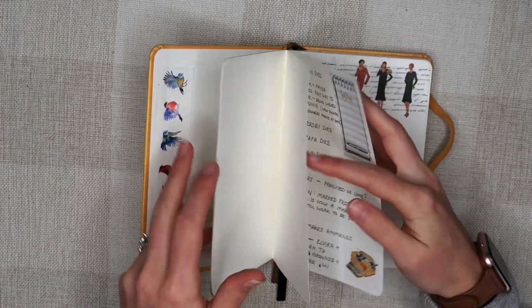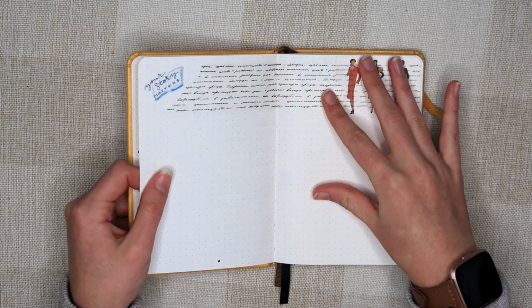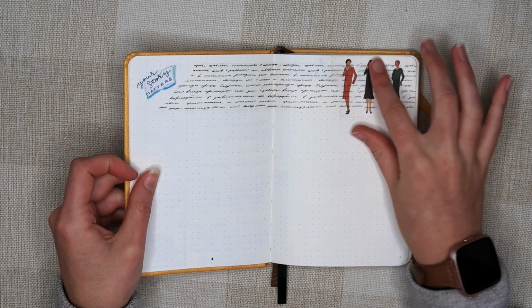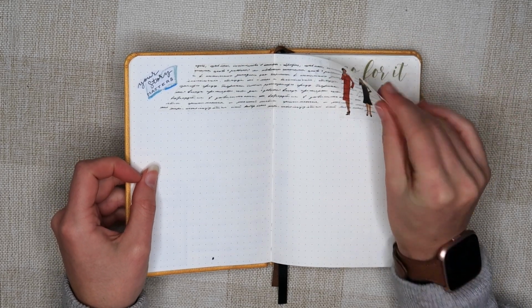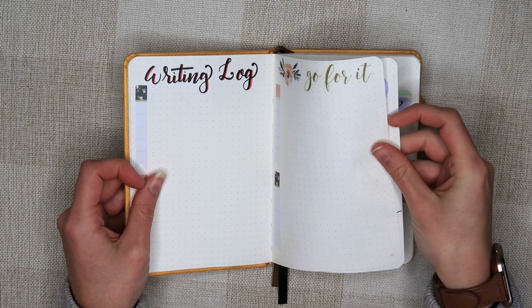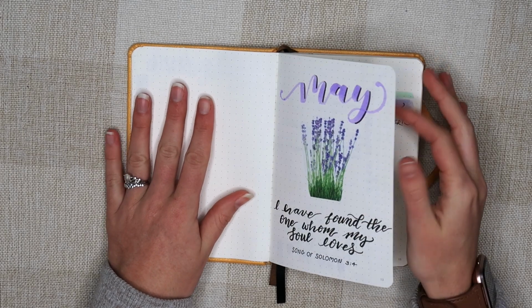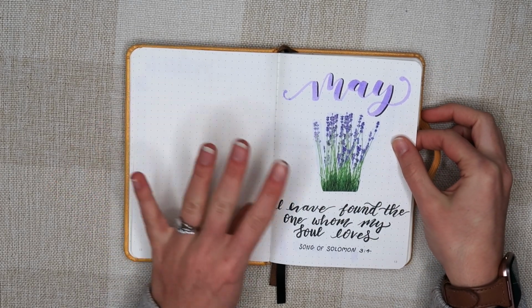So yeah, I left some of these pages blank. I actually put in there, which I'm going to quick flip by, some notes on my third novel and just trying to figure out plot points for it. And then I created this writing log I thought I was going to use and then clearly did not. And then I just started going right back into doing my monthlies.